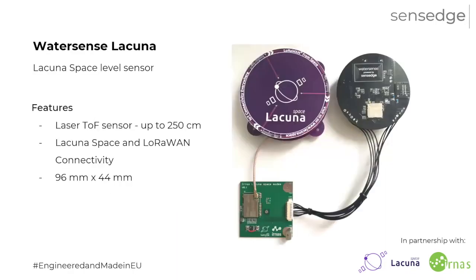Here are some specifications of the sensor. The sensor itself is WaterSense, as I presented before, but it uses a Lacuna Space antenna and an IRNAS modem. So together, it's a bit bulkier, it's a bit bigger, but then again, it has the same functionality and can work within the LoRaWAN connectivity area or in the middle of nowhere.